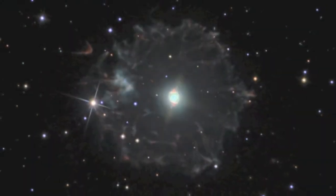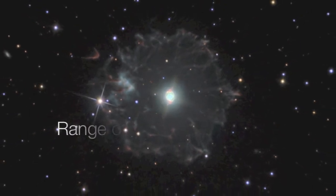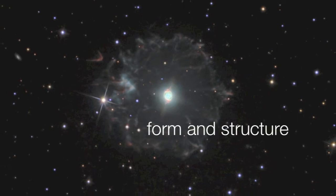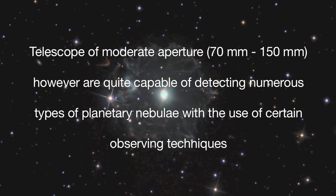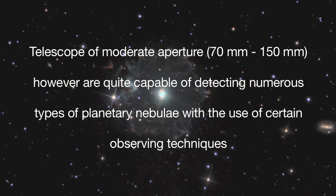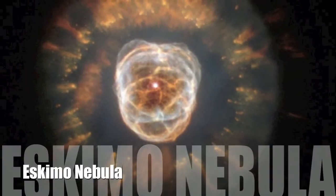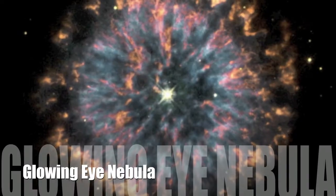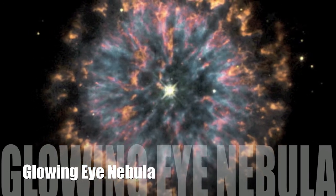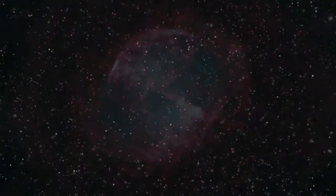There is no single observing technique suitable for even the most common ones found in our skies, as planetary nebulae exhibit a range of brightness, size, form and structures. Fortunately, telescopes of even moderate apertures are quite capable of detecting numerous types of planetary nebulae with certain observing techniques. For stars that have advanced to the planetary nebula stage, their spectra has been altered considerably due to the nature of their internal nuclear constitution. The spectra is no longer considered continuous, but instead consists of discrete emission lines, which now determine how the star's light is emitted.